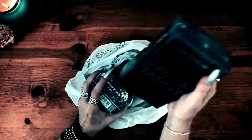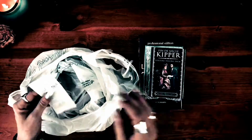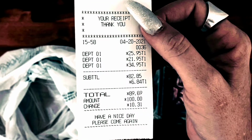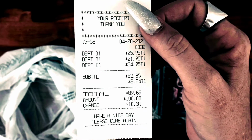So I went to a local shop here in the downtown Houston area called the Magic Cauldron, and I wanted to add a few more decks to my collection with a budget of $100. The Magic Cauldron has such a wide variety. Also with demo boxes, I was able to spend a lot of time, but I finally narrowed it down to 3, and I got all 3 decks with tax for a total of $89.69. So mission accomplished. All right, so let's go ahead and get into the decks.